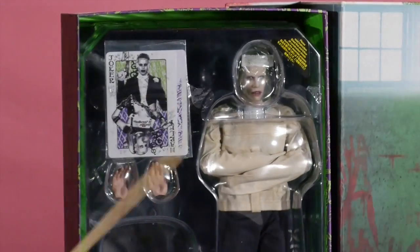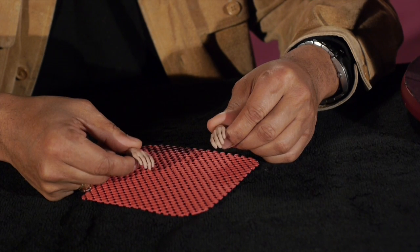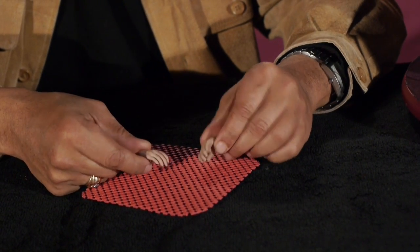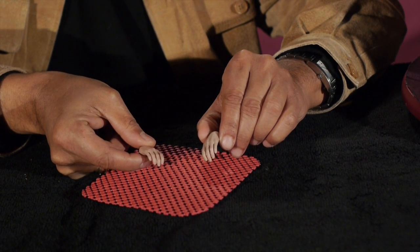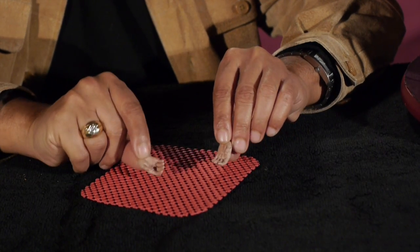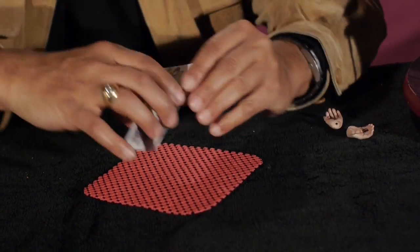Now let's take a look inside and see what this thing comes with. This version of the Joker didn't come with a lot of accessories, but it came with some really nifty ones that are particular to this version of the Joker. You got some nice relaxed hands. Really good sculpting on these hands. Look at the fingernails and the veins going through the hands. Open palm like that. Very nice. You get these 2 playing cards.